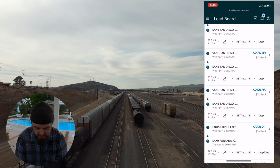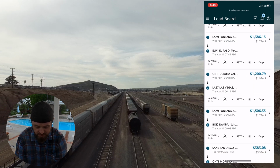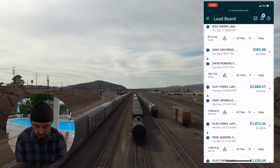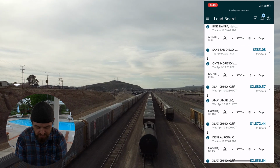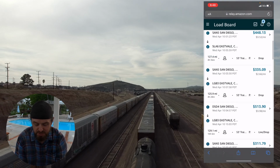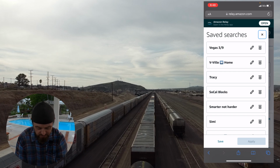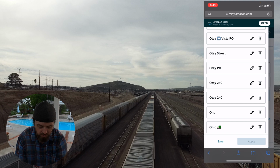Let's see if there's any 26-foot loads that they're recommending to me. These are all 53 container, going up to Moreno Valley. They typically will pay a little bit more to move those containers than they will the regular trailers. Let's see, no 26. So let's go ahead and jump into San Diego. Not going to spend a bunch of time here because I know the purpose of this is to check out that Vacaville. So let's see here, San Diego Otay power only.